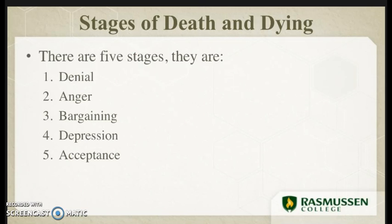And the last thing this chapter talks about is the 5 stages of death and dying, and kind of how you will handle those, how you'll be professional with those, and how you'll move through them and help your patients and family members move through them.